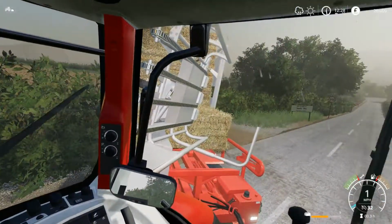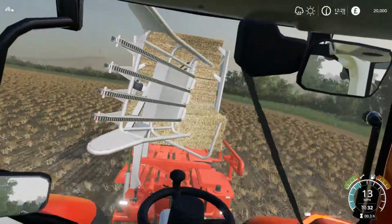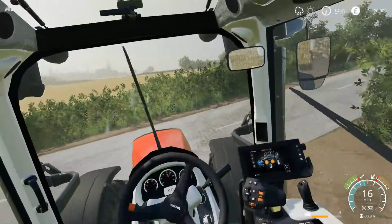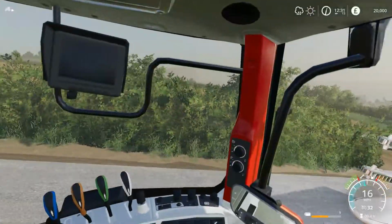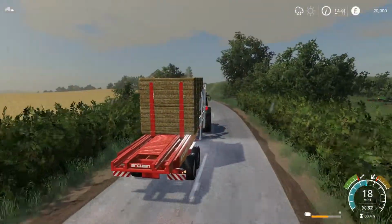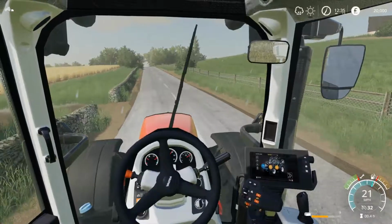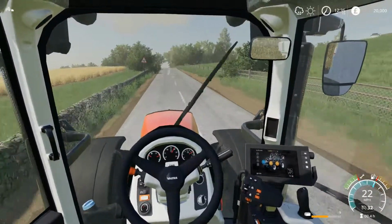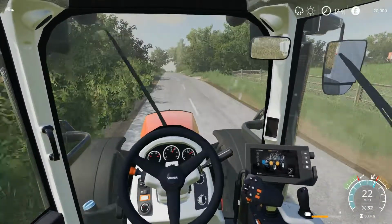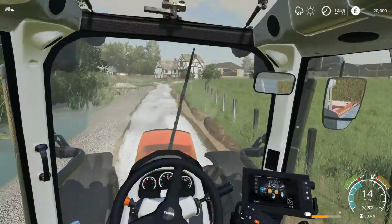Oh, I got caught in the hedge, didn't I? The downside to the length of this trailer. Hopefully I didn't damage anything, otherwise I'll have to pay the repairs on it. As you can see, it is a very impressive trailer. I've been instructed to put a bale in the bale shredder and leave the bale shredder under cover. But that's all I have to do with it. I've not to shred any bales or anything.